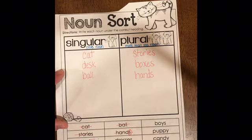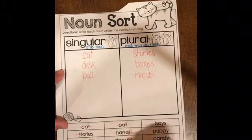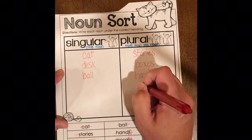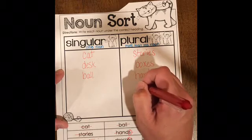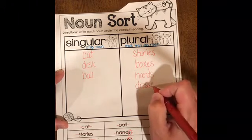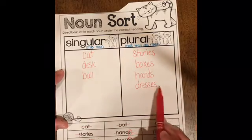Dresses. Dresses. And I'm going to use it in a sentence. I tried on 5 different dresses before I picked the one I would wear to the dance. That ES right here makes this noun go from dress, singular, to plural, which is more than one. So I'd spell it dress, and then we had to add the ES, and we'll talk about why we have to add ES sometimes.